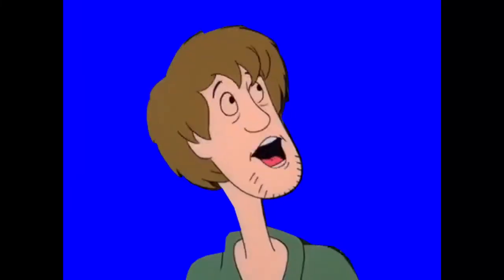Zombie Lipstick. Does it say Zombie Lipstick? No, Zoinks Lipstick. Sorry, Zoinks. That's what Shaggy says, Zoinks. Is it Shaggy? Zoinks! Or Velma. Maybe Velma.